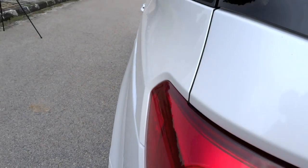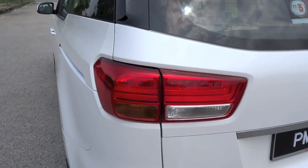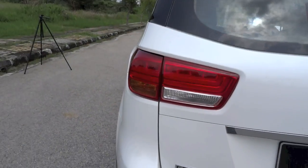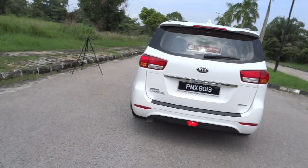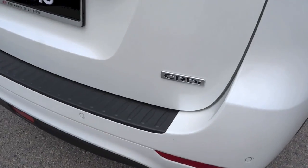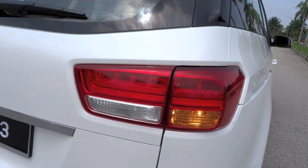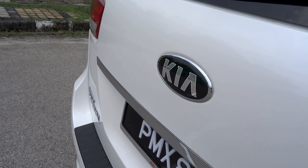The Grand Carnival YP went on sale in Malaysia just last March. Three variants were made available: 2.2D, 2.2 CRDi KX, and 2.2 CRDi EX. Exterior features of the Grand Carnival EX include automatic manual leveling halogen projector headlights, LED rear lights, front and rear fog lights, front and rear parking sensors, indicators on the side mirrors, body-coloured door handles and side mirrors, roof rails, and a black front grille with chrome highlights.